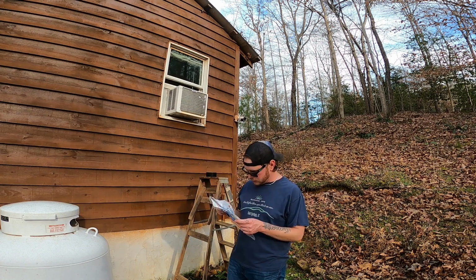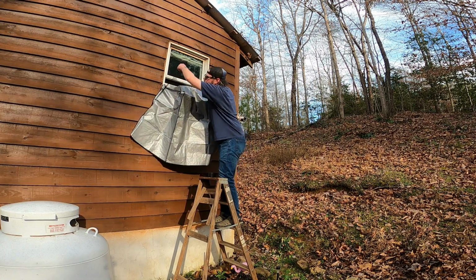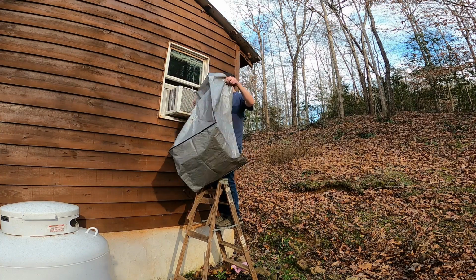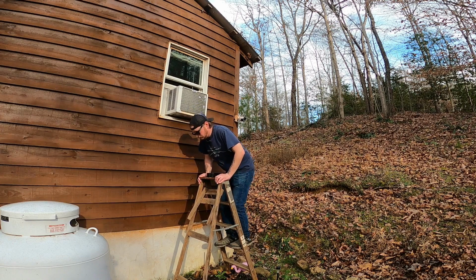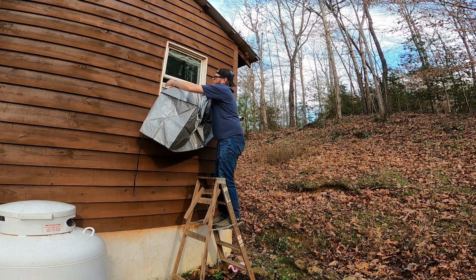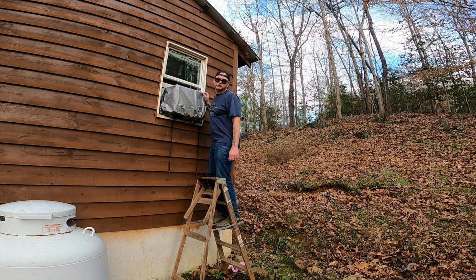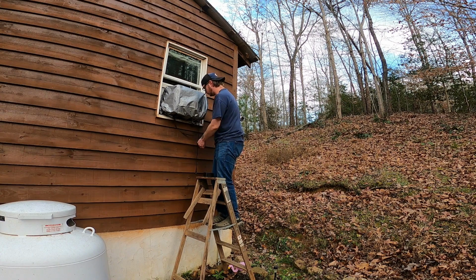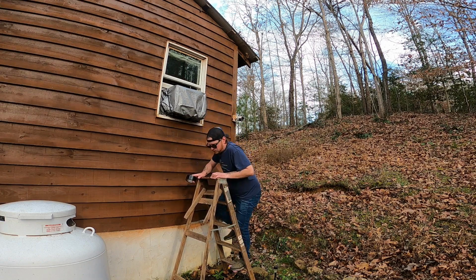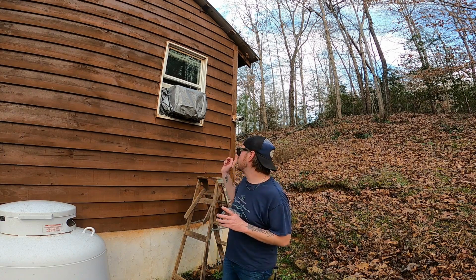I've got to look at the instructions. I don't know if this is how you do this or not. I don't know if that's exactly how it's supposed to be. It's a little too big, but I think it'll work. Cool. Didn't even need the duct tape. Mission accomplished. That's one of the best ways to keep your house warm in the wintertime if you want to leave your AC unit in. I definitely recommend getting one of these, but get the right size.